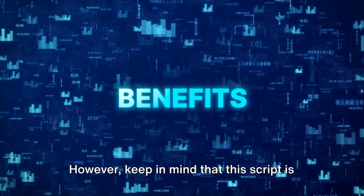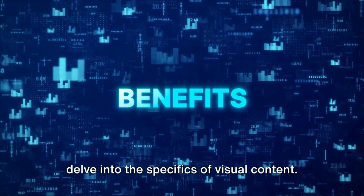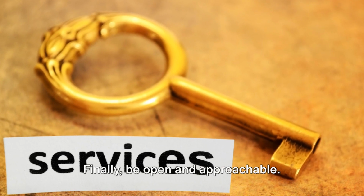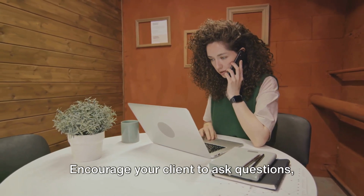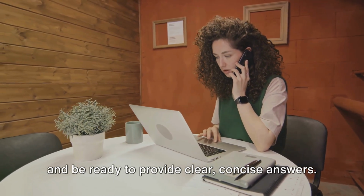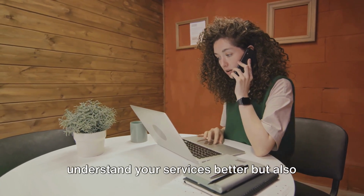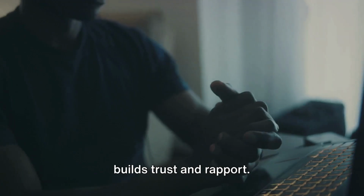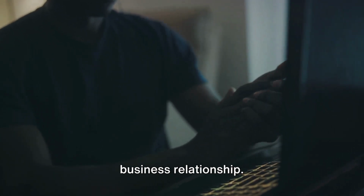However, keep in mind that this script is for voiceover purposes only, so we won't delve into the specifics of visual content. Finally, be open and approachable. Encourage your client to ask questions and be ready to provide clear, concise answers. This not only helps your client understand your services better, but also builds trust and rapport, and trust is the key to any successful business relationship.